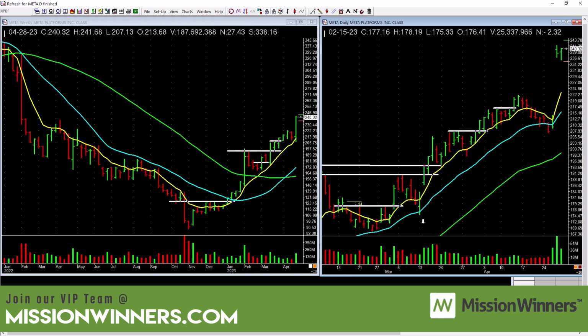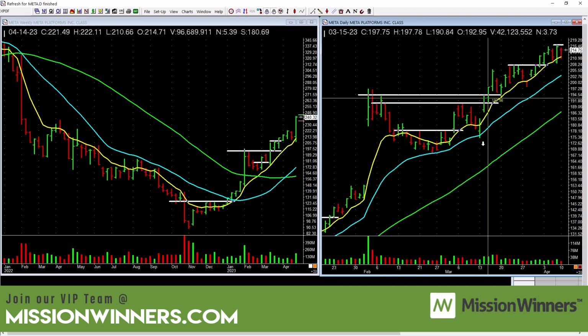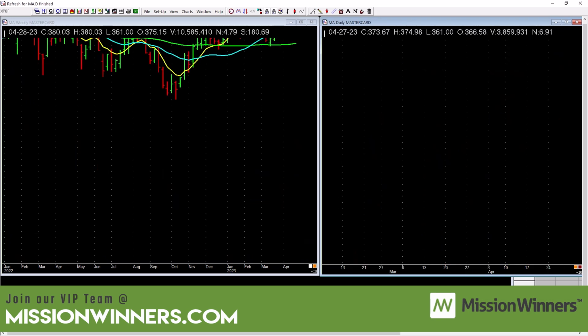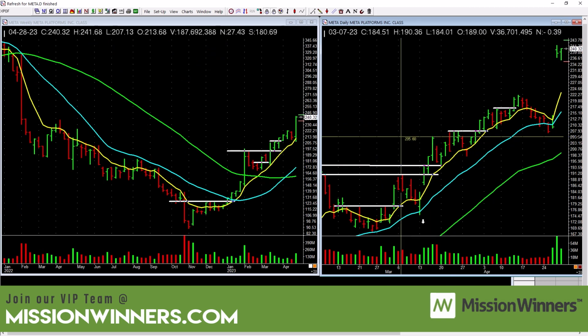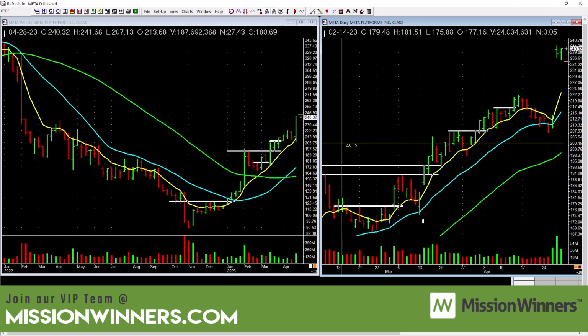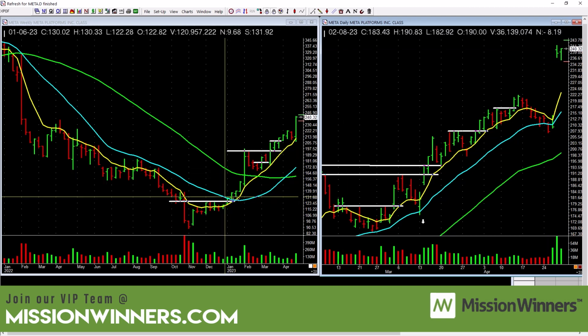Meta. You see the base down here? We were buying in here. See the clean and simple base? See the volume coming into it? We were buying here, added to it. I'm not bragging, please. No, I didn't do that. But sold some into strength, pulled back, but because of these sells, we were able to weather this pullback, and then we caught this. The buys down lower, here's the weekly, folks.